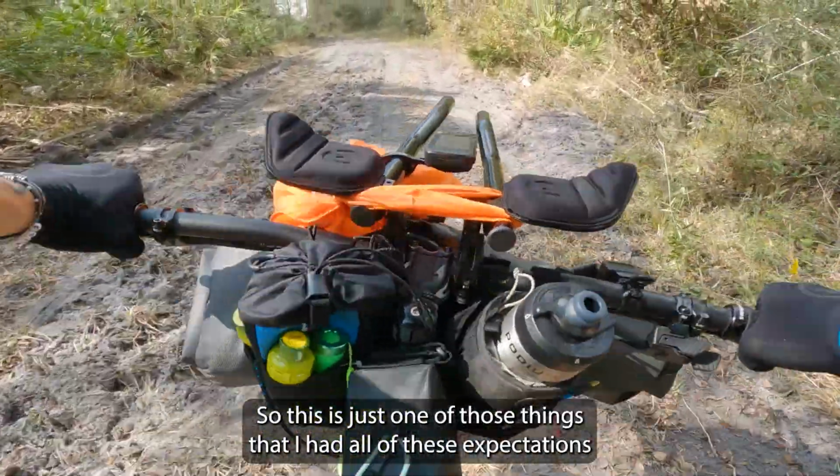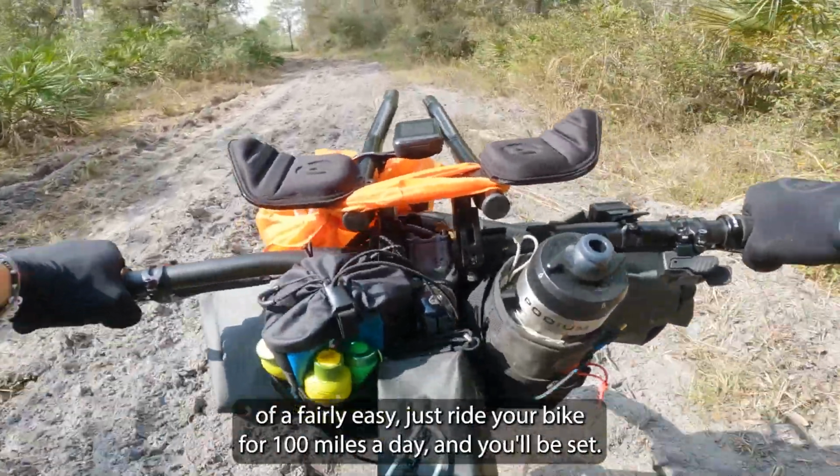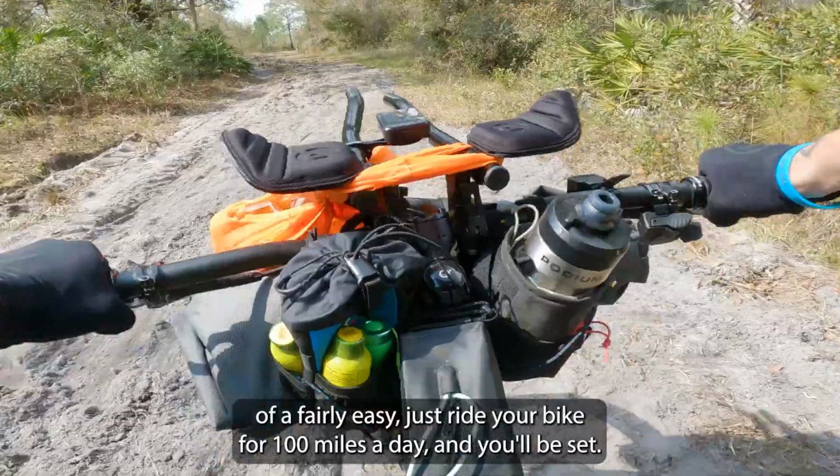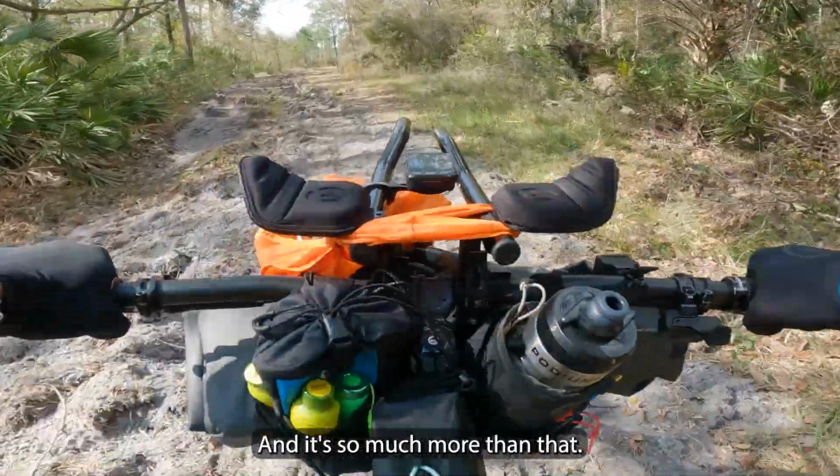So this is just one of those things where I had all of these expectations of a fairly easy, just ride your bike for 100 miles a day and you'll be set, and it's so much more than that.